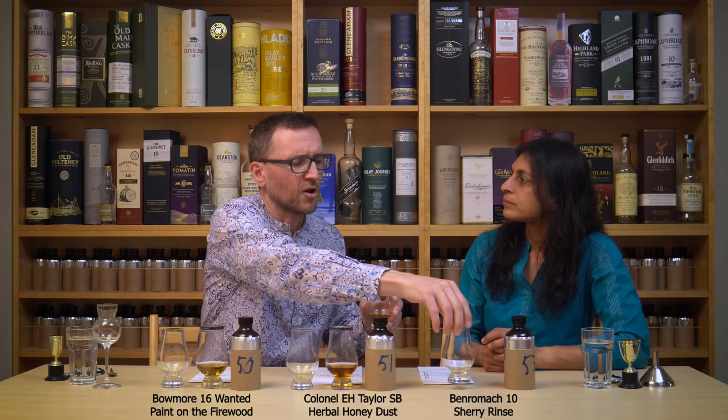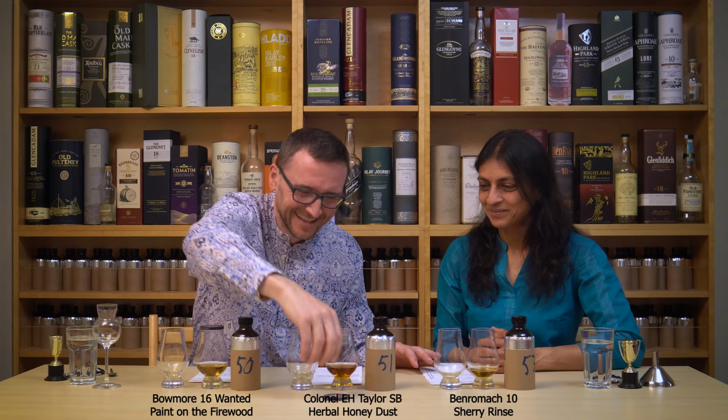Now, last week, Benromach 10, we also said something about it being pleasant nothingness. Enjoyable nothingness, we called it. I did have a little sip of the Benromach to compare, and it's much more interesting. It's light ABV as well, isn't it? I mean, is it bad? No, not bad. Is it boring? Boring, yes. Let's move on.